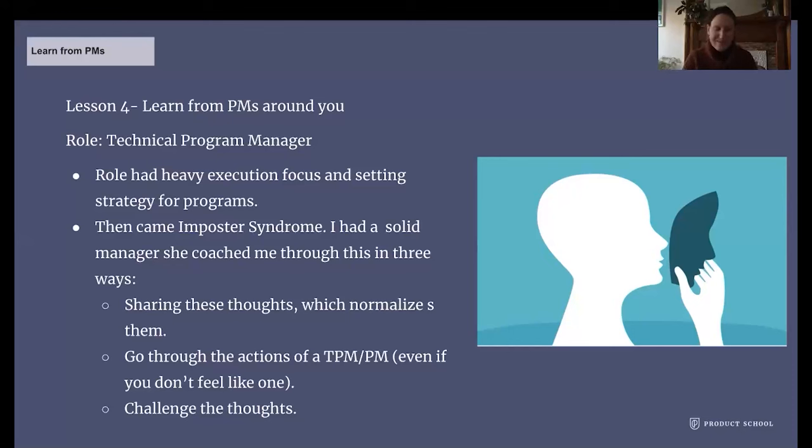I was so excited. And at first, everything was great. I was beefing up my execution skills, working more closely with engineering. I was also staffed on a 0-to-1 project. So I got that experience setting strategy and the mission and the goals for a program. It was everything that I really wanted to get experience in. Then I hit a new roadblock.